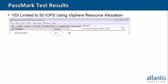Okay, now PassMark. This is an interesting one, a little bit less known than Iometer or perhaps a Login VSI type test. But it's interesting because the premise of it is that you're comparing to a very large database of physical PC benchmarks. And we ran what's called the DiskMark test, which is a disk performance test. And I wanted to compare this with a couple of different scenarios for you.